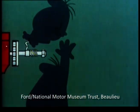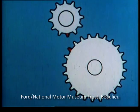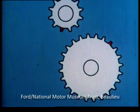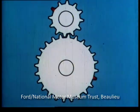Now, gears. Small cogwheel, large cogwheel. The large cogwheel has twice as many teeth as the small cogwheel, therefore it will turn at half the speed, but with greater turning power.